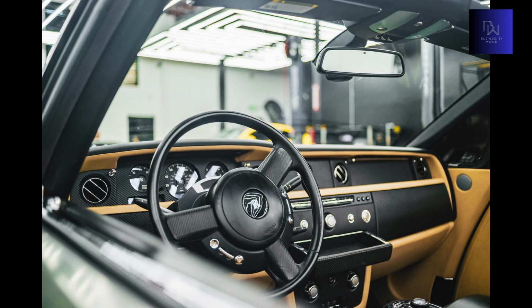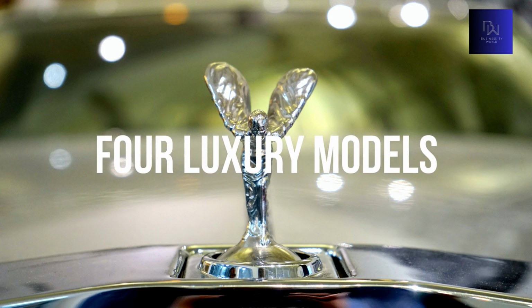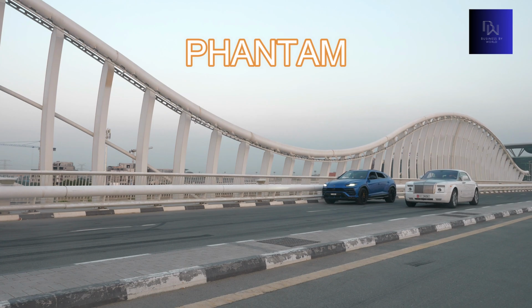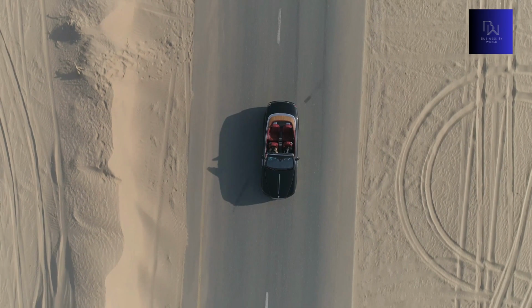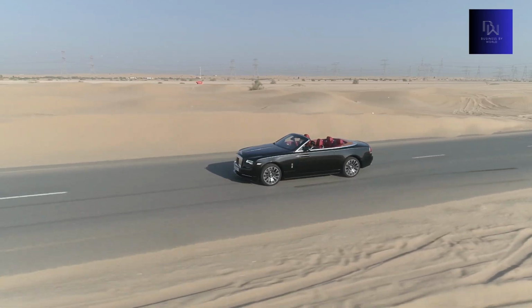Now that we've discussed why Rolls-Royce cars are so expensive, let's move on to the different variants that are available. Rolls-Royce currently offers 4 different models: the Ghost, the Wraith, the Dawn, and the Phantom. Each model has its own unique features and characteristics, but all of them share the same level of luxury and attention to detail that Rolls-Royce is known for.